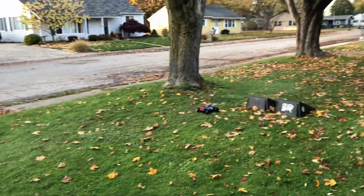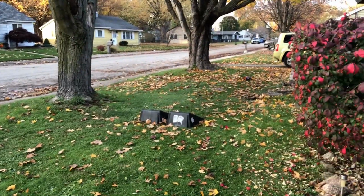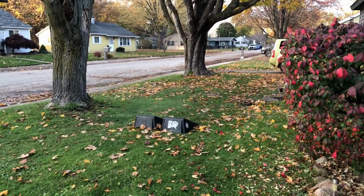Let's get a couple more jumps going. Believe it or not, it's kind of cold out here, y'all. It's chilly.